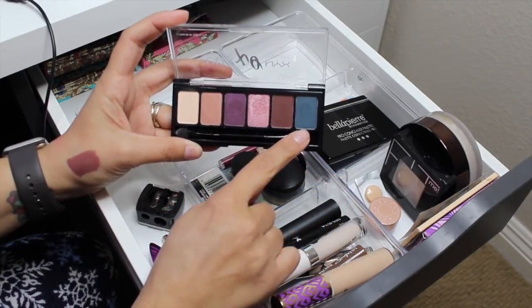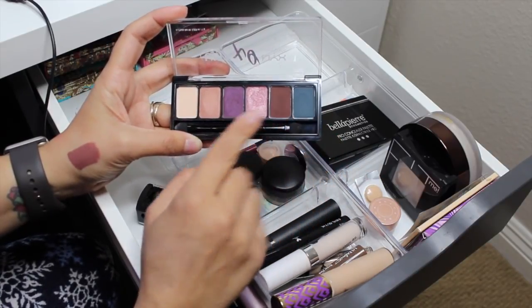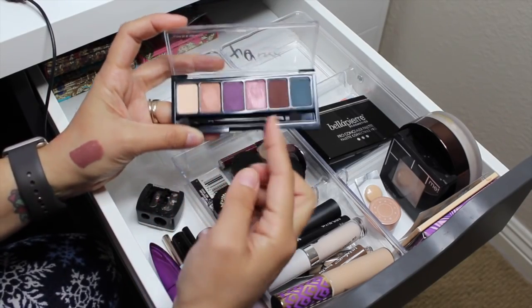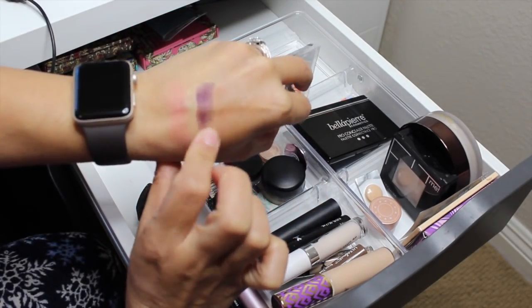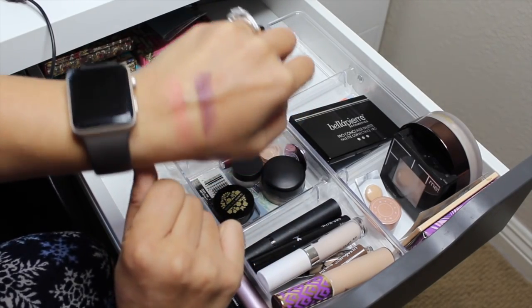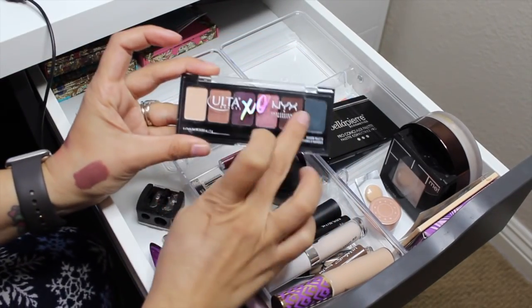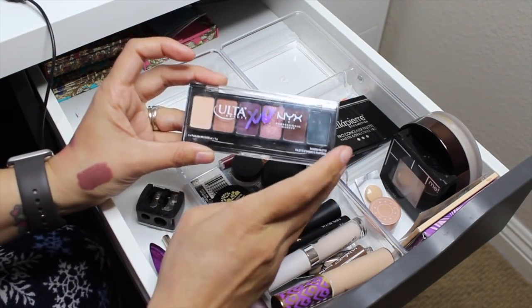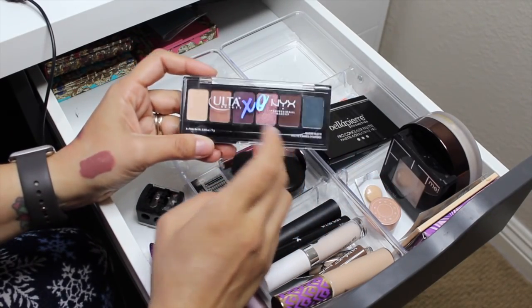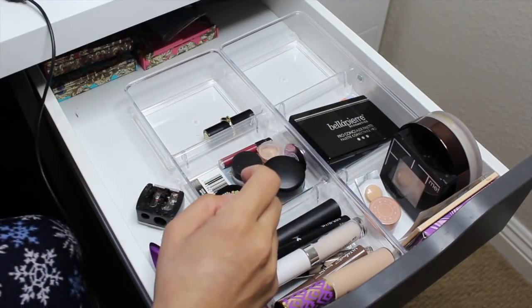This shade over here, the teal color, just did not perform very well. This beautiful purple that looks so beautiful in the pan just came out patchy. It's just not a very good palette. You would think with a palette like this, okay, I can create a look in 10 minutes. No, this took me forever to create a look that I could actually get out of the door with. So I'm decluttering this guy.